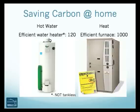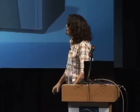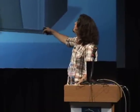How about a water heater? A good, efficient water heater can save about 120 pounds of CO2 in a year. And I want to make a note, it doesn't necessarily have to be tankless. There are some very, very nice tank systems coming online. So now we actually have a lot more consumer choice than we used to if we want to have an efficient water heater. And lastly, the elephant in the room, if you will, is your furnace. Now we're at 1,000 pounds.